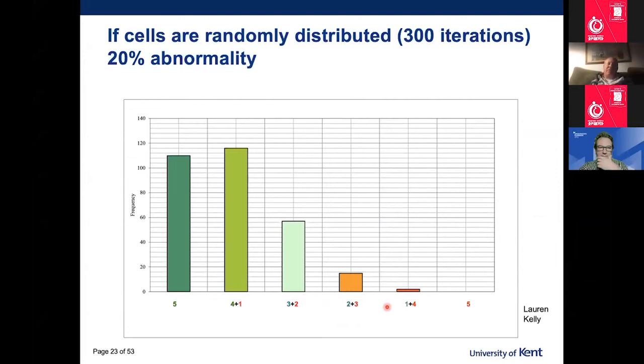So we basically biopsied our embryo 300 times, and of the 200 cells, 40 were aneuploid. And in this case, our results were as follows. Nearly as many times as we got the so-called true result, we got 5 normal, we got a significant proportion that were 3 normal, 2 abnormal, and a little bit more this, a little bit more this.